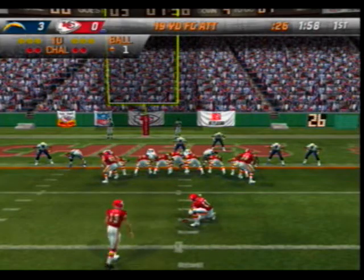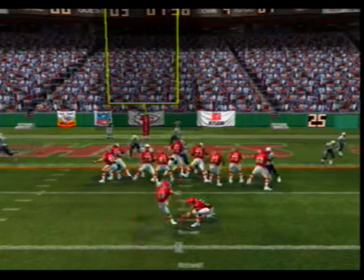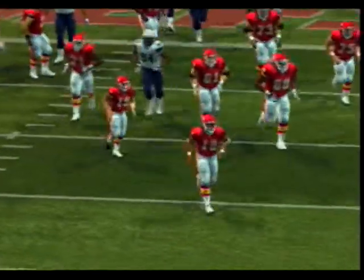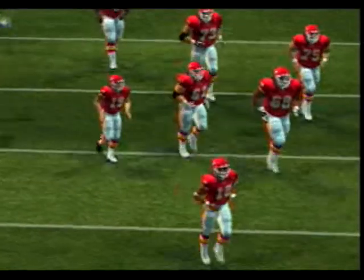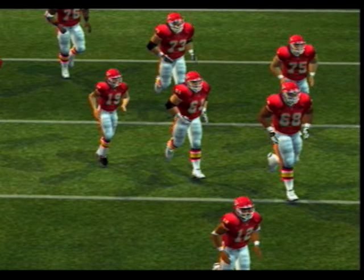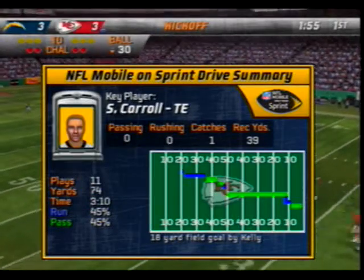And so looking to tie it up, the kicking team takes the field. The try is good. Kelly makes good on the short field goal attempt after the offense drives it into the red zone. They had everything clicking at first and kind of sputtered out, but they still get points.